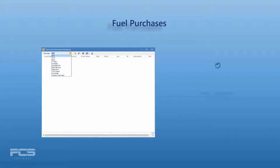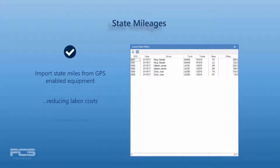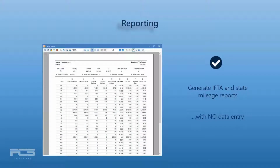Express Fuel Management can import fuel purchase data from virtually any fuel card, while mileages can also be imported from GPS-enabled equipment, reducing your labor costs and increasing the accuracy of your fuel data. IFTA and state mileage reports can be generated within Express with absolutely no data entry necessary, ensuring timely and accurate reports every time.